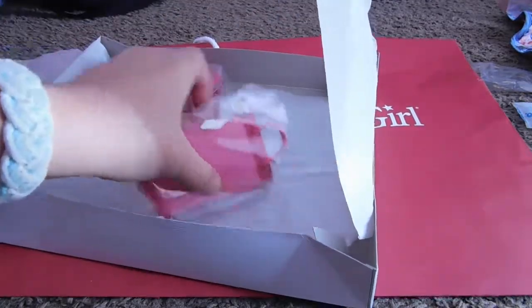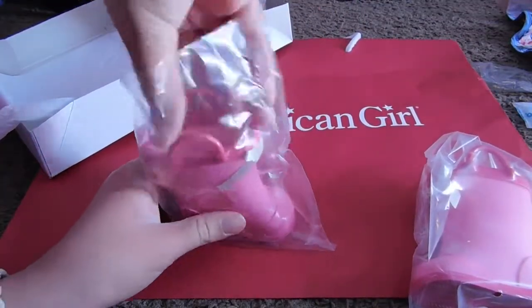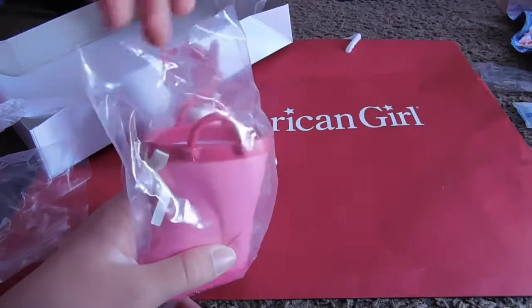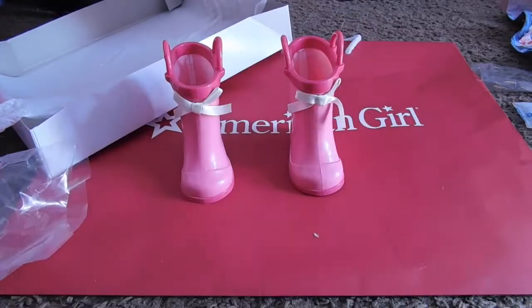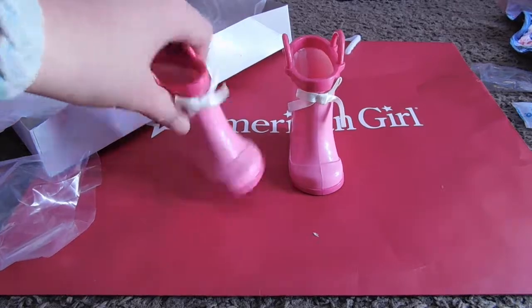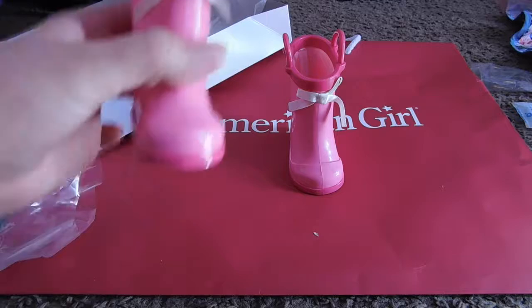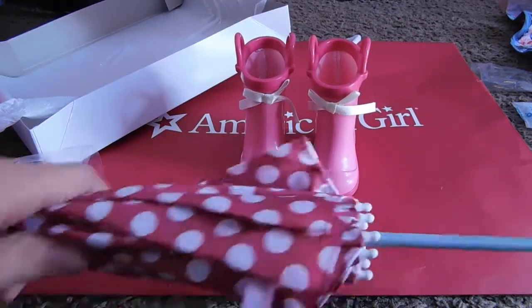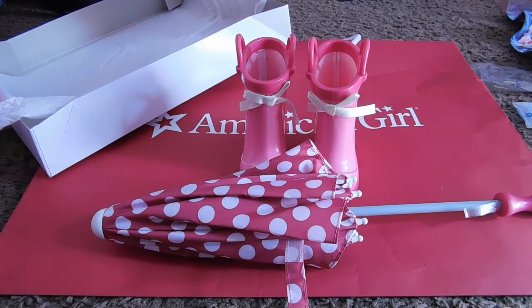It also comes with a pair of little pink rain boots. They look like this. These are absolutely adorable. They are pink and they're rubber with these little white bows on the front. It's kind of upsetting that it doesn't come with a raincoat to go with the boots and the umbrella. You have to buy that separately, but I'm pretty sure they don't sell it anymore.